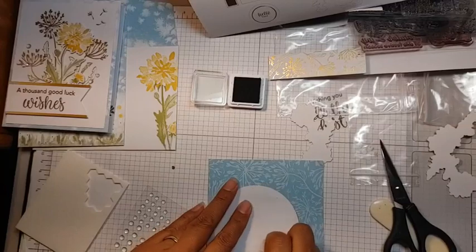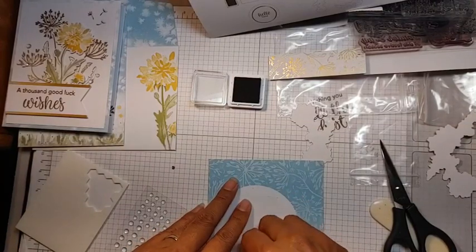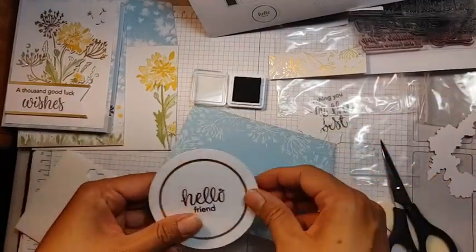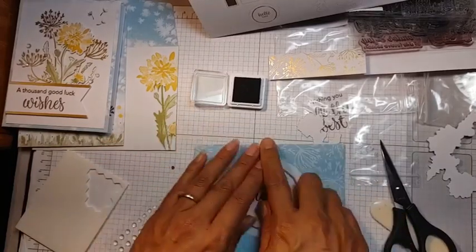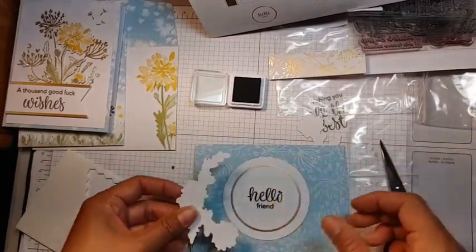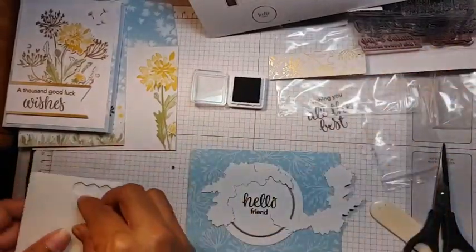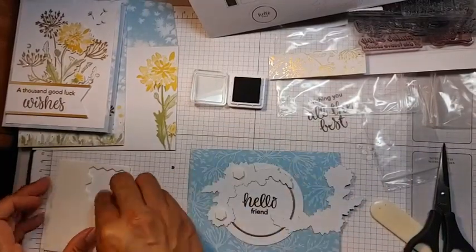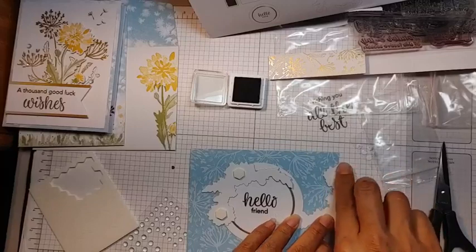The directions are telling me landscape, but I like portrait cards, so I'm just going to make this a portrait card. Or let's follow directions exactly, just so you can see that it gives you a variety. Okay, and then last is this. It's like a wreath of dandelions.